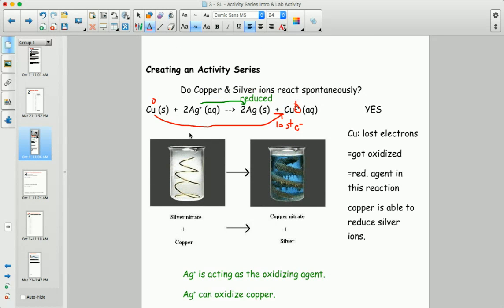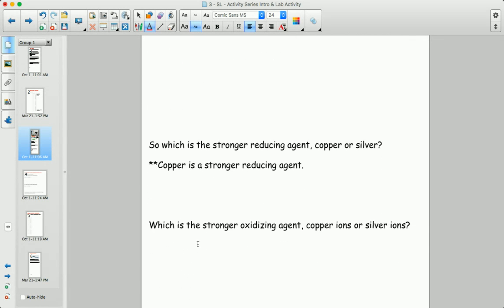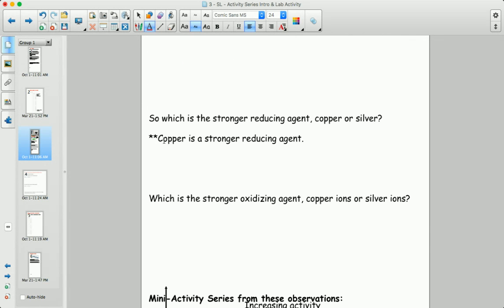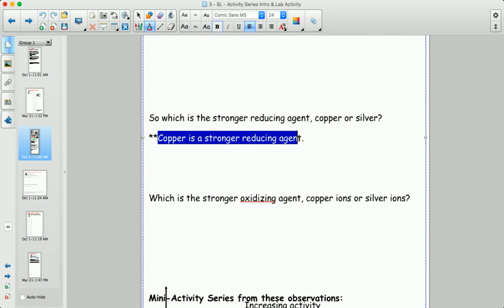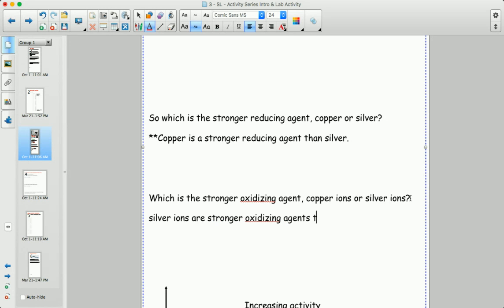Okay. So whenever you do a reaction, you learn two things at once. If they do react, you learn, okay, copper is a stronger reducing agent, and Ag+ is a stronger oxidizing agent. If they don't react, we learn that they're weaker agents. So from this one reaction, I learned that copper is a stronger reducing agent than silver. And in both of these cases, I'm referring to the metal, the pure element. But I also learned that out of the two ions, silver ions are stronger oxidizing agents than copper ions.